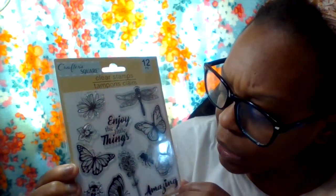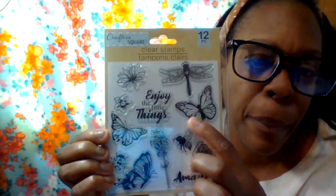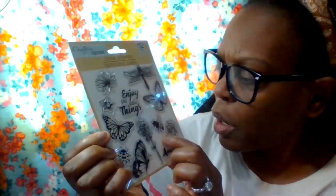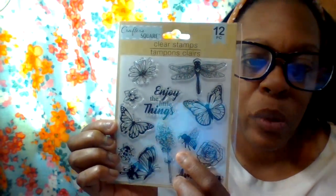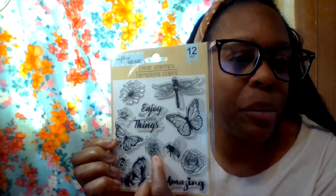Then I got another one of these. So this is a 12 piece. It says enjoy the little things. It's amazing with the pretty flowers, the butterflies, and, where'd it go? Oh, and the bee. That was super pretty. And then this right here. What is that that comes in the summertime? It's the little white flower things. I don't know, it's in my brain, but it won't come up my mouth. So I'm gonna let it go.